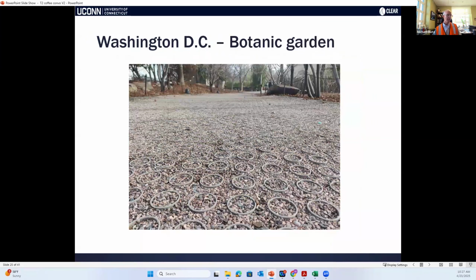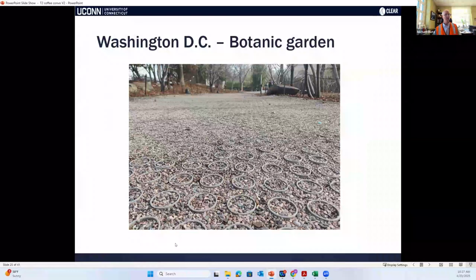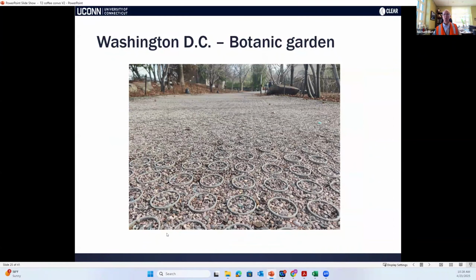But again, when I'm down in DC, this is at the Botanic Garden. These products have worked extremely well down there. You can roll a wheelchair right over this particular product. It works great in an area that you're not plowing in the winter where you've just got pedestrian access. You can drive vehicles on them. I have seen low traffic vehicle access work, but my personal opinion is the best application for these is pedestrian access areas.